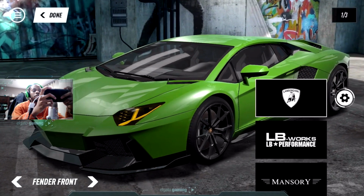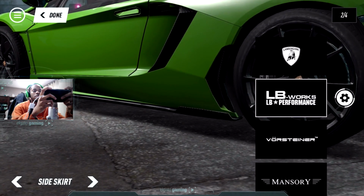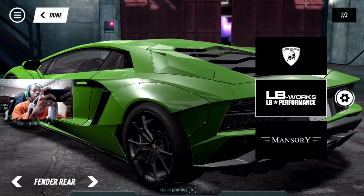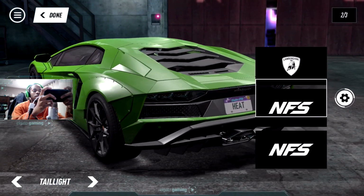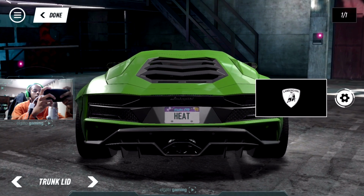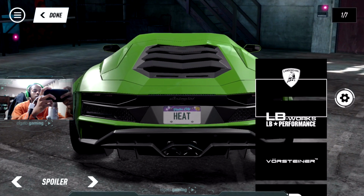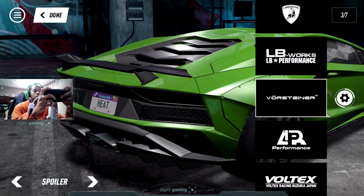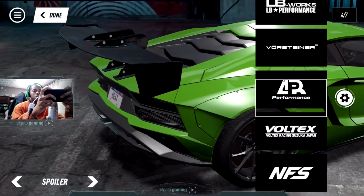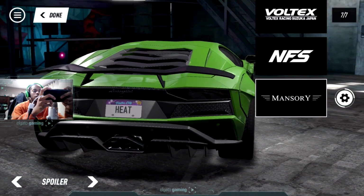Headlight is the same. We'll make it yellow. Front fender there. Side skirt. Nope. We'll do it like that. Tail light. License plate we leave. Trunk lid is staying the same. Okay, the spoiler. Okay, they have this. They have that as well. That looks cool. They have the used NFS one, and then we have this Mansory one, which kind of looks pretty cool.